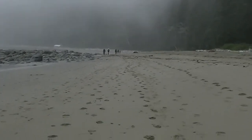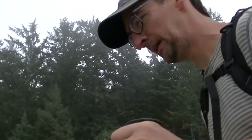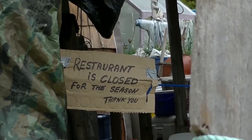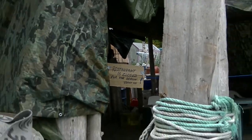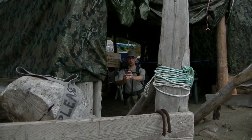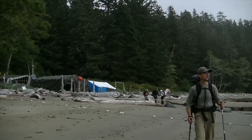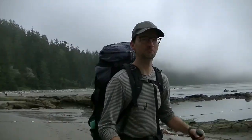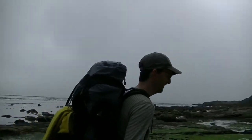Doesn't like the uphill. Inner turn, sort of. We hoped we were going to have burgers today, but no such luck. Marky's saying his burger prayer. Oh, look at that guy. He's a professional hiker. Wow.